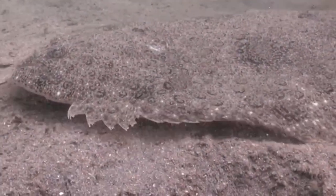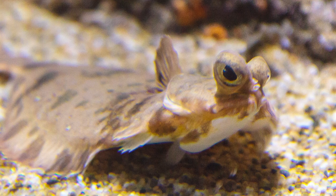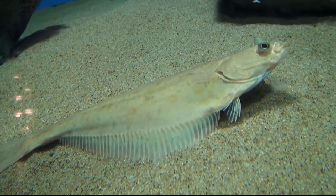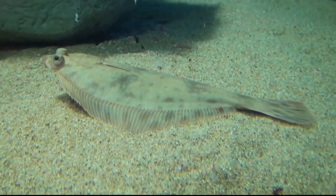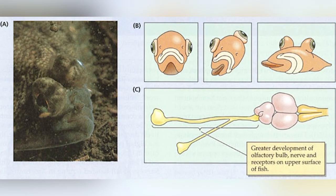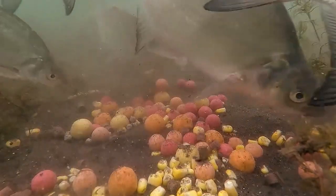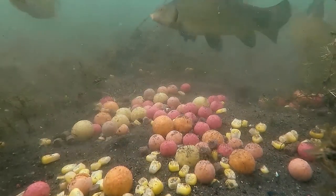Another interesting adaptation of flatfish is their eyes. Now, unlike most other fish, they have both their eyes on one side of their body, which, as explained earlier, allows them to lie flat on the seabed whilst being able to see everything around them. However, this does come at a cost, as they do have poor depth perception and struggle to judge distances accurately. And so to compensate, they rely on their sense of smell and their ability to detect vibration in the water to locate their prey. Now, if you're interested in learning more about how fish use their sense of smell to hunt, feel free to check out my other video where I discuss that in detail.